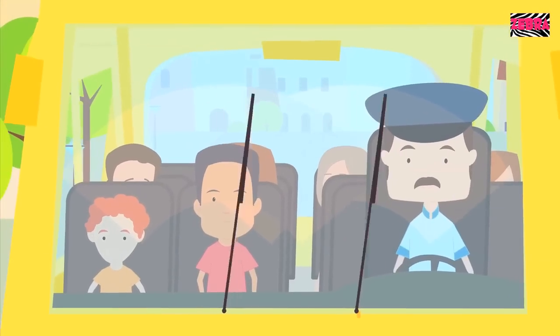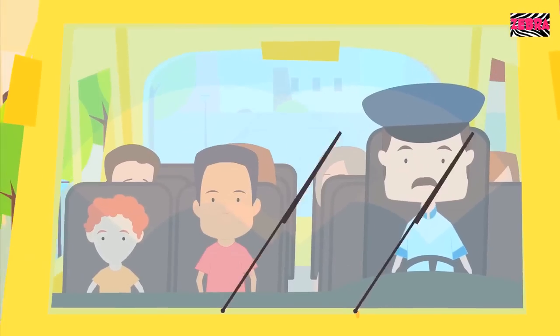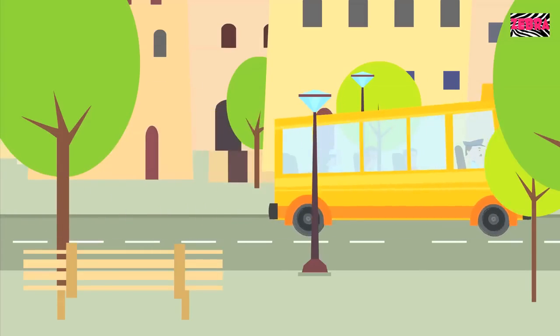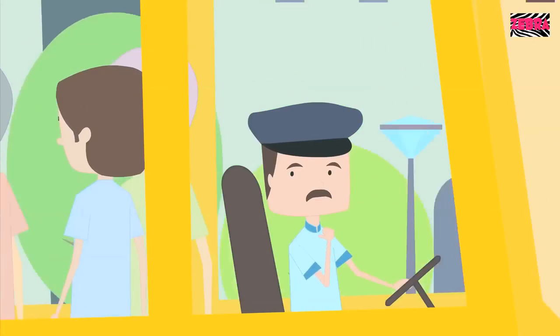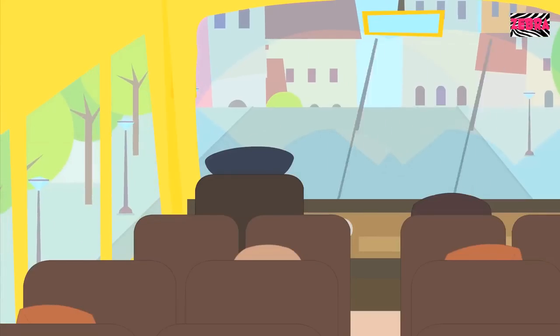The wipers on the bus go swish, swish, swish, all through the town. The driver on the bus goes move on back, move on back, move on back, all through the town.